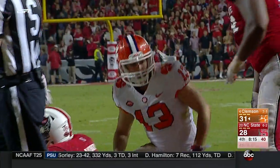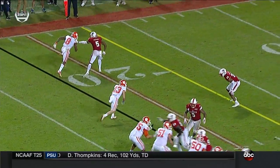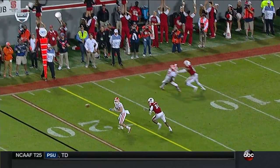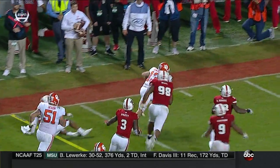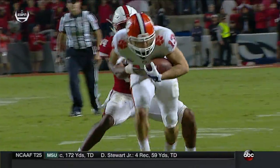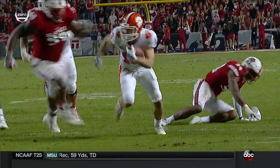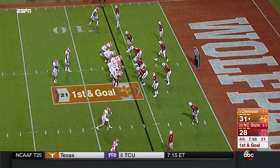You said it. He delivered. He's just such a dependable guy. You put him in motion to kind of read the coverage, and then the timing on the out route. Perfect timing by Bryant. Then you see, this is a guy that came to school weighing 150 pounds. He's put on about 30 pounds, and he showed some strength there, breaking the tackle.